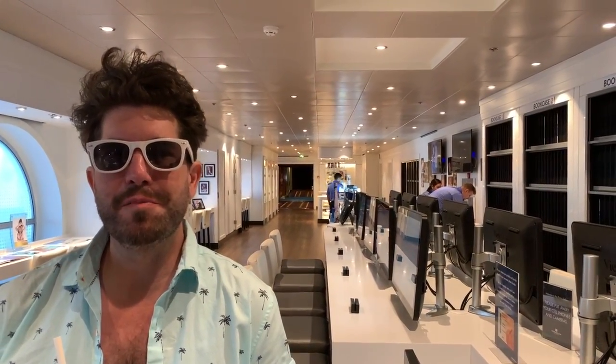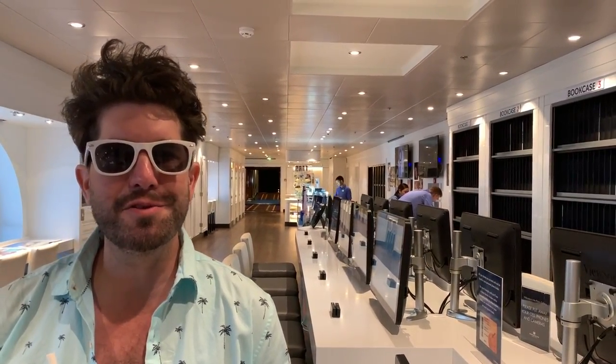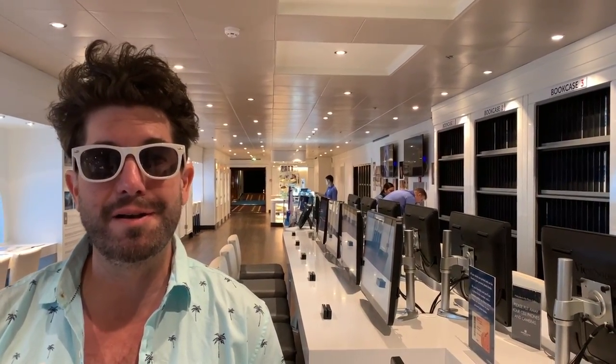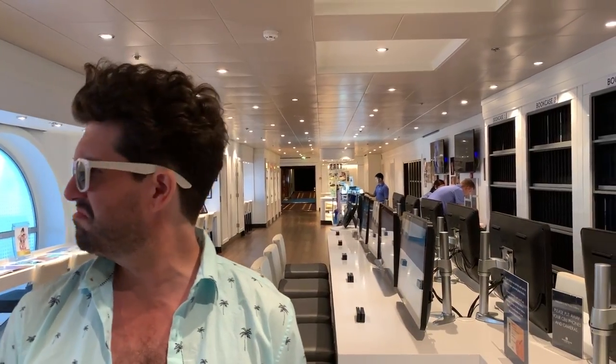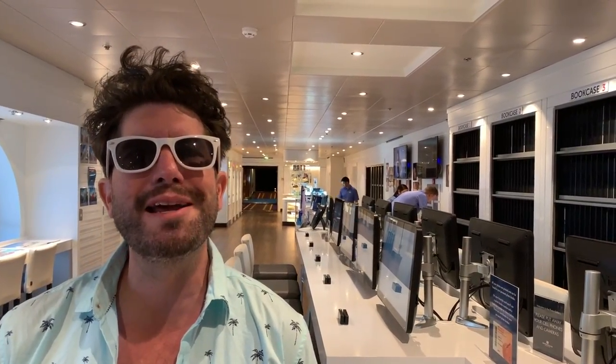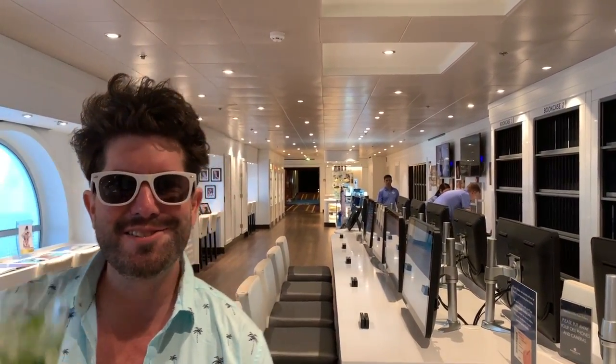Everybody, we've taken you through the Bliss nightclub. We've taken you to the Windjammer Bar and Havana Club. And now we're going to head down this hallway, which contains the photo gallery, which they did a really nice job remodeling. And we're going to head down to the Stardust Lounge. So let's go.